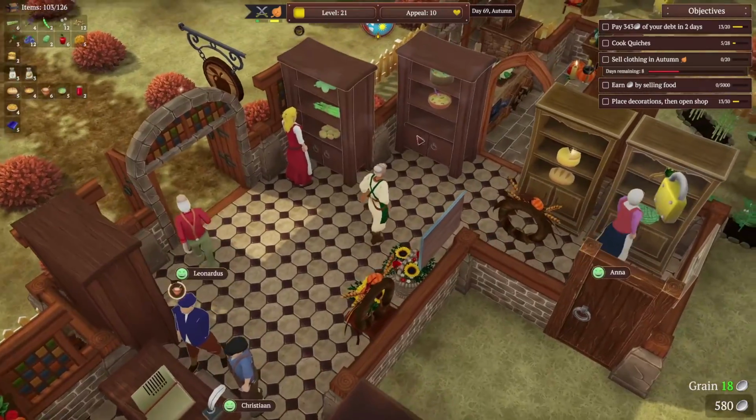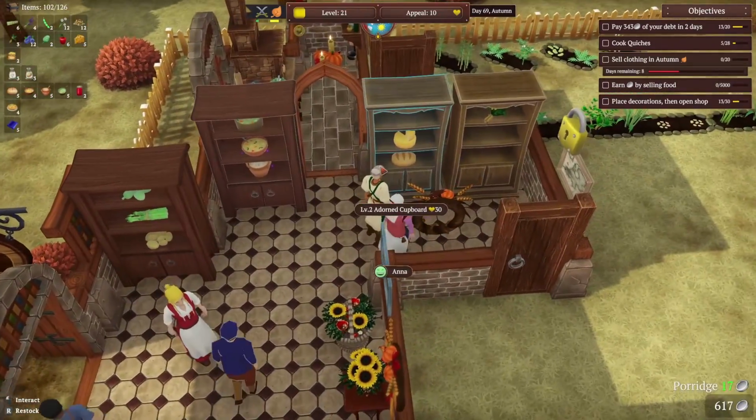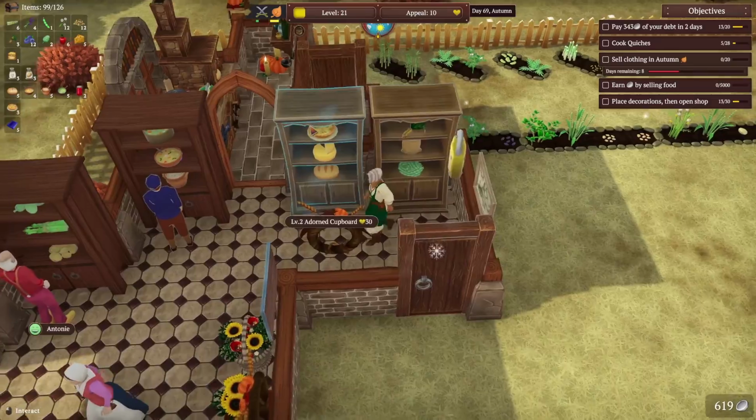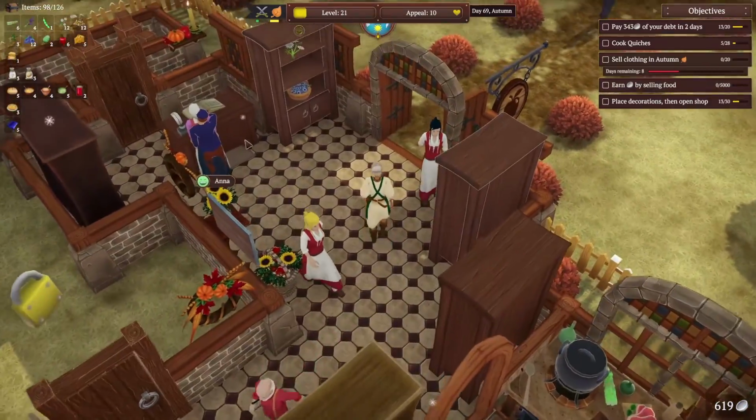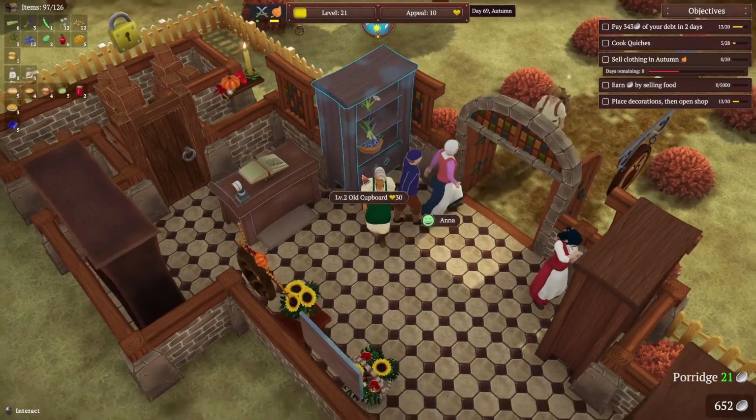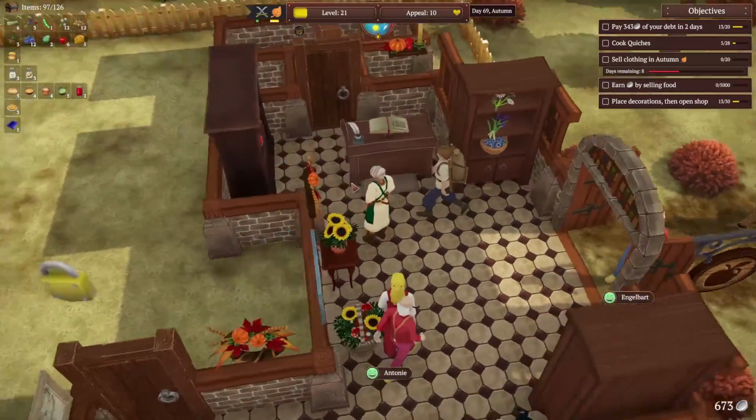Oh, hang on. The porridge isn't on the shelf. Lob the porridge on. Lob that onto there. That was a delicious quiche. Some people must be buying their quiches. That's very good. More porridge. It's pink sparkly porridge, I think, which is always good. Nobody's asked for meat quite yet, which is good because we haven't got any.